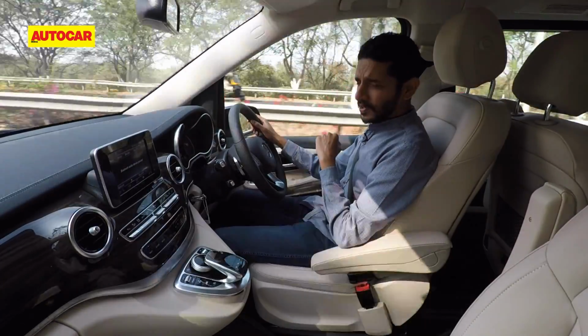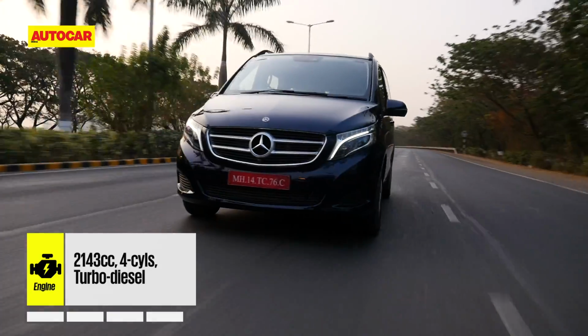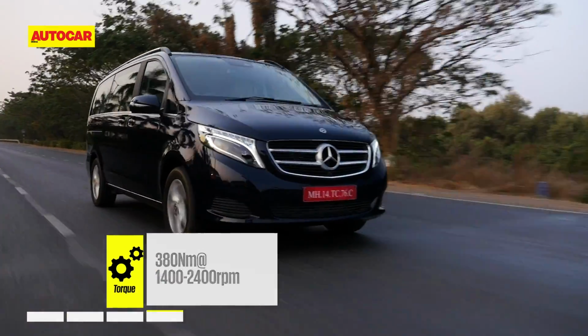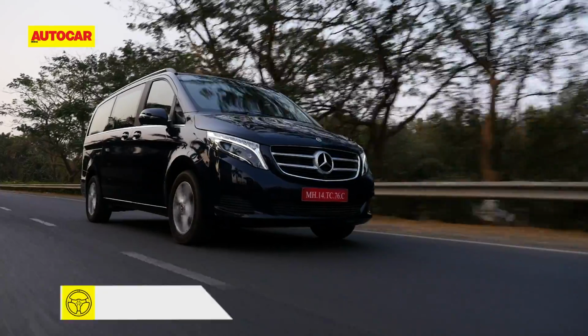So, big 5.2 meter MPV, supposed to carry lots of people. So what engine have they given it? Is it a V6 diesel? No, it's a 4-cylinder diesel, and it's mated to a 7-speed auto. But it's not the new generation 2-litre engine from the C-Class, E-Class and CLS, it's the old generation 2.1-litre engine.